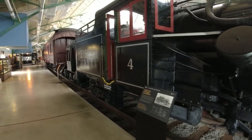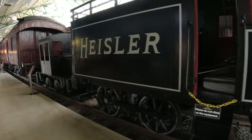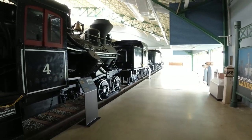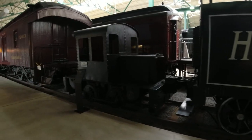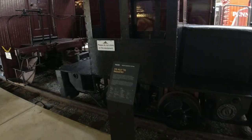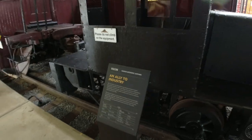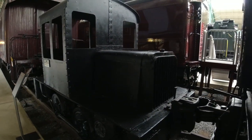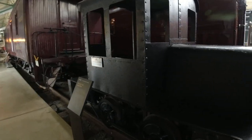And it just goes to show that the amount of steam locomotives that were produced, they varied a lot. There's all different types of designs, built for different purposes, different uses, different speeds. And then you got something like this, an ally to industry, a little switcher gasoline locomotive known as a Vulcan. Now there are other gasoline locomotives known as Plymouths. This is actually smaller than a Plymouth. So this is a Vulcan, and it's very, very small.